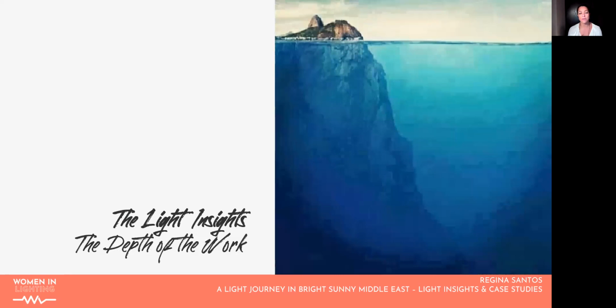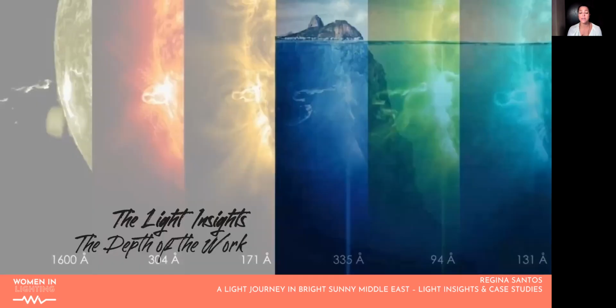So whatever we do see is always the tip of the iceberg, the surface. Here we have the Sugar Loaf, for example, from Rio, my home city in Brazil. And the point is the depth of the work that we do, that is not just about the lighting layouts, but everything that goes behind the scenes to bring a project to completion.